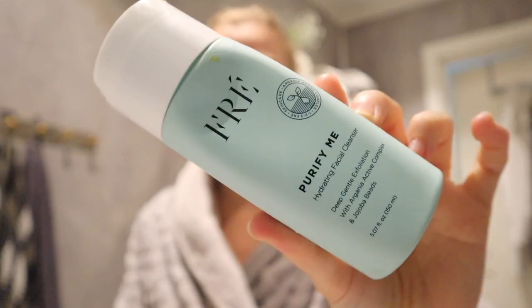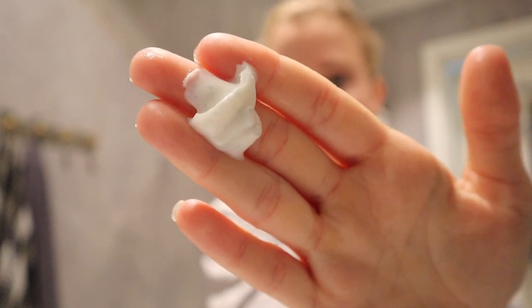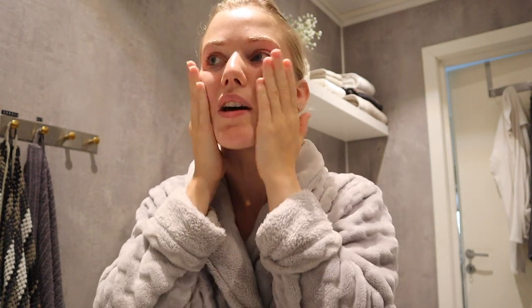So the first thing that I'm using is the Frey Purify Me, which is a cleanser. It has these small grains in it, and it's really gentle to your skin. What I love about Frey is that it is for all skin types. It's hypoallergenic. I have really sensitive skin, so I'm really happy about that. It doesn't irritate my skin at all.